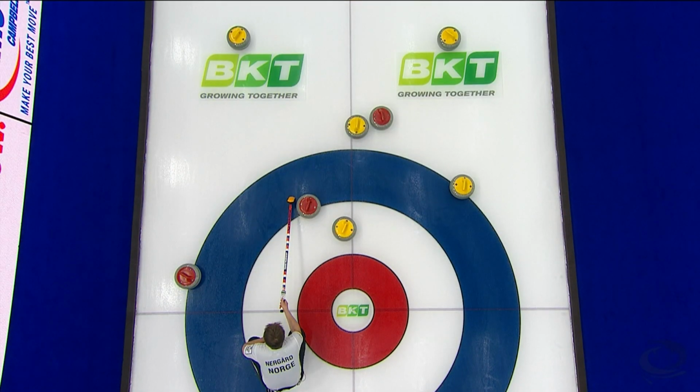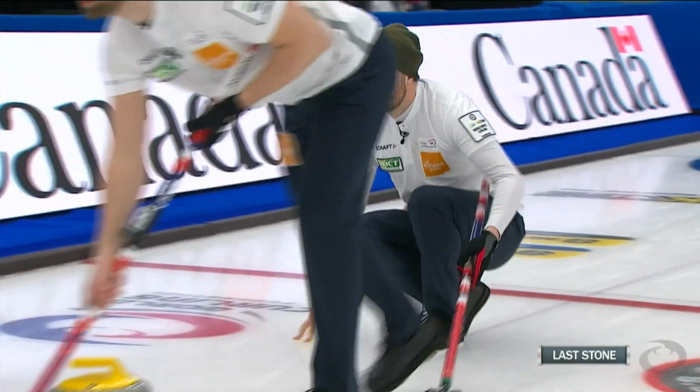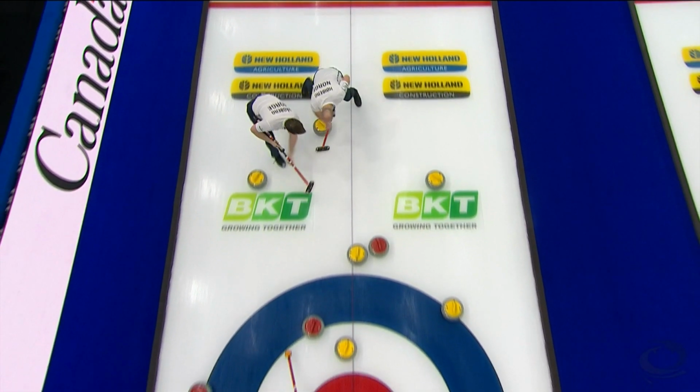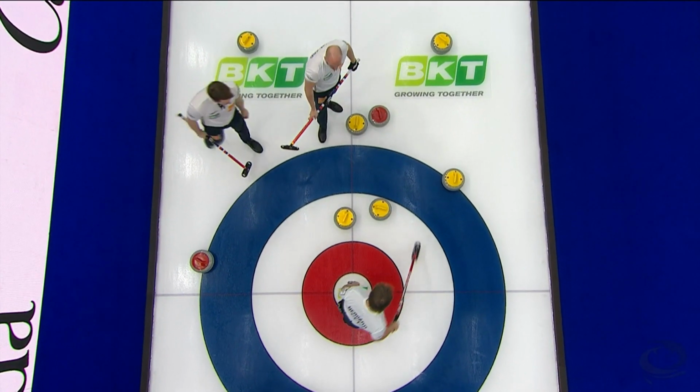And then we go to the third end. This was an interesting end, and it ended up being a hit for two, but there was a question about whether or not. Yeah, the biters around the outside, they weren't sure who had the bigger biter, so they ended up measuring, but it ended up being two.